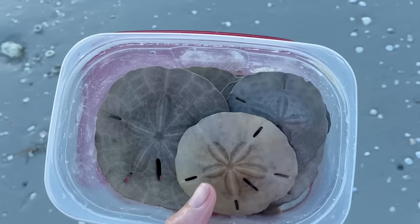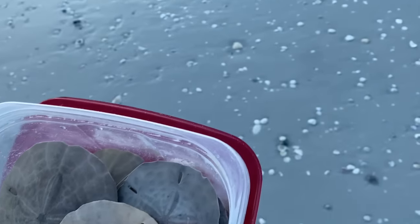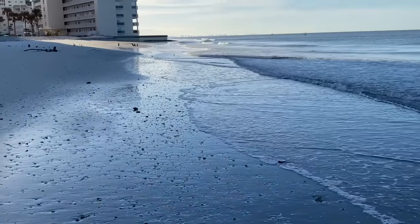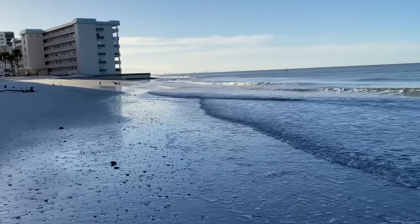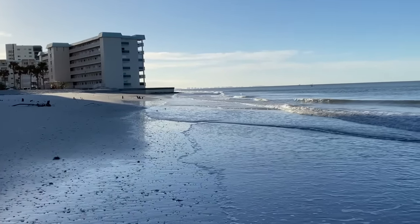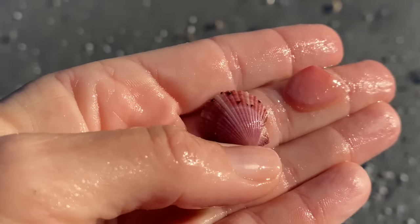Now, I do always carry a delicates container in my shell bag. So garbage goes in my shell bag, I have my delicates container in my shell bag, and then in my backpack, I've got all sorts of extra bags and stuff. So I try to come prepared. It doesn't always work out that way, but I do try to have enough containers to bring all my goodies back off the beach with me.